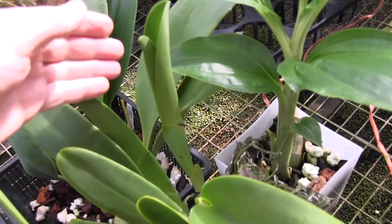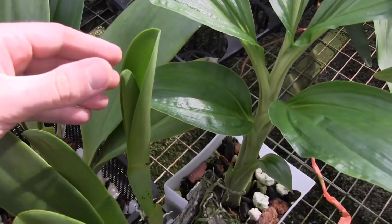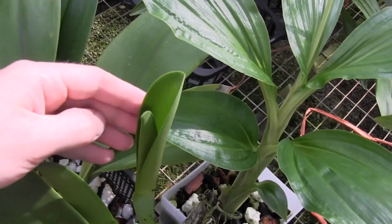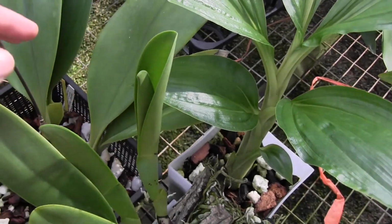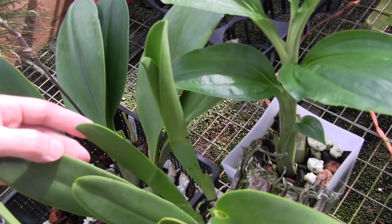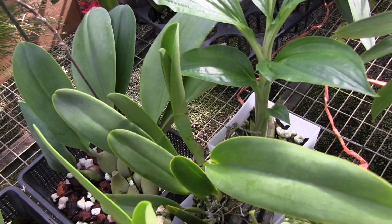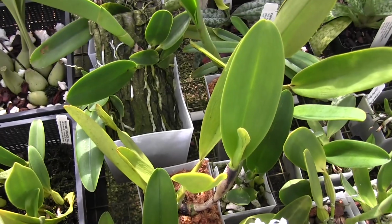This is one of the mounted ones, and it's got 2 new growths on it, but this one growth, it's really kind of confusing me because it looks like it's almost going to have 2 leaves coming out, and these are supposed to be unifoliate plants. They're not supposed to have 2 leaves per growth, so we'll see. That'll be interesting to see what that turns into. Fingers crossed that one is also going to have at least some flowers on it.